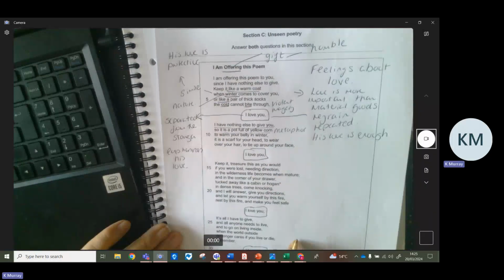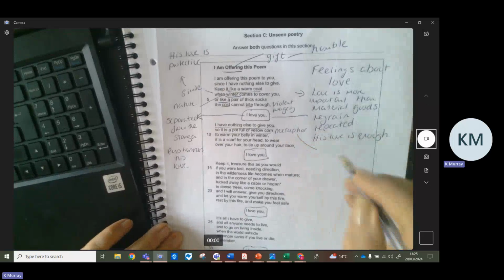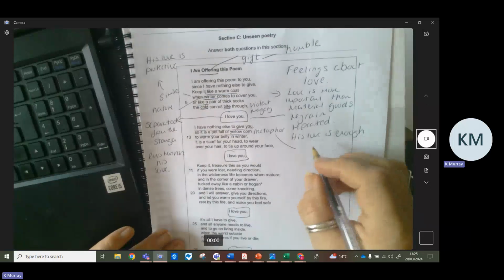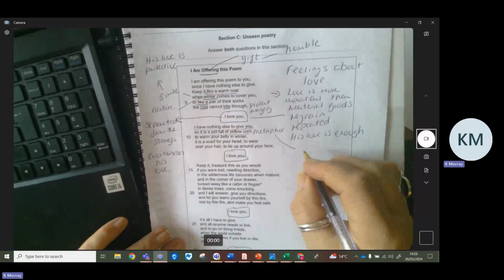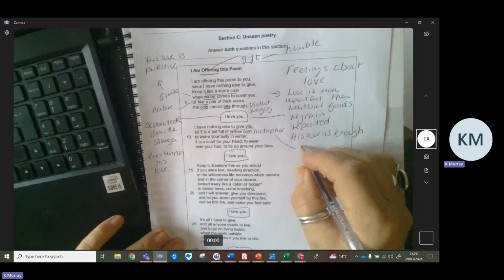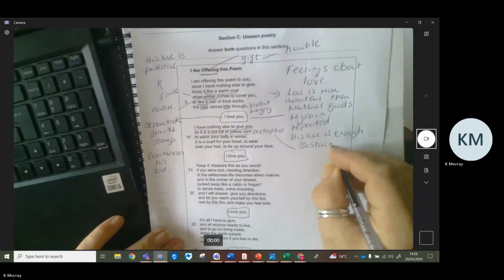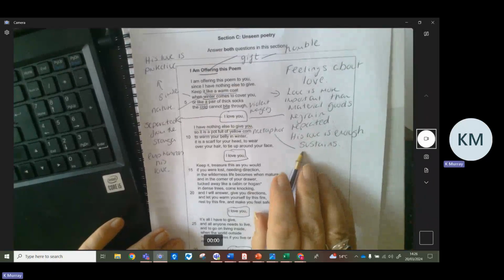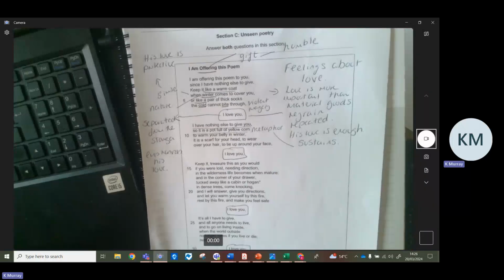A pot full of yellow corn. Right, what is a pot full of yellow corn? Well, it's food, isn't it? It's sustenance. Again, it's this idea that all the receiver needs is his love. Not only does it keep it warm, it sustains the person that's being written to. Again, it's enough, isn't it? They don't need anything more than the love.